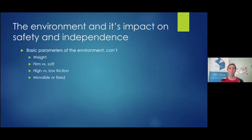What are some other additional parameters of the environment? The weight of something. Is it firm or is it soft? Is it high friction versus low friction? One of my favorite things to say, people are annoyed by me, I'm sure, all the time, because I love to say friction, friend and foe, but truly it is. And is the thing you're talking about in the environment movable or is it fixed?